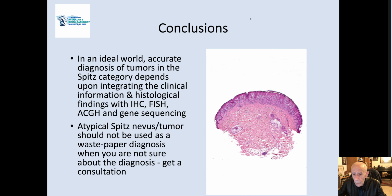So I hope this talk has given you some thought. It's given you some references that you really need to read, and I want to remind you, really, don't be frightened of Spitz nevi. Most Spitz nevi, that's all they are, and don't focus at high power on one particular feature. And let's say you find a deep mitosis. Don't let that lead you off the garden path. It's the aggregate features that will give you a diagnosis.